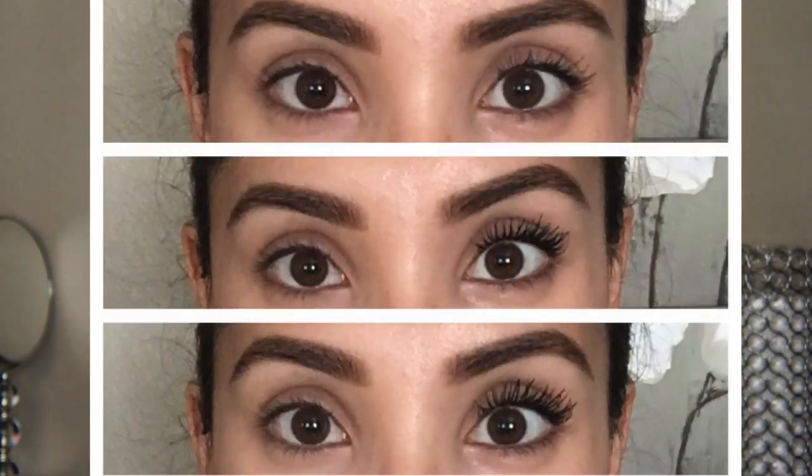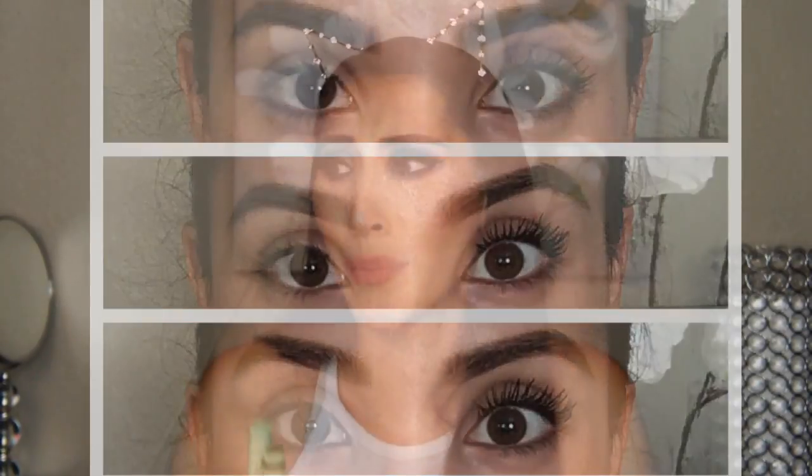I posted a picture on Instagram if you guys want to see a before and after. And that's what I've been using every day. I'll just put on mascara, brows, and I'm good to go. I look like I have false lashes on. They're just so, so nice.